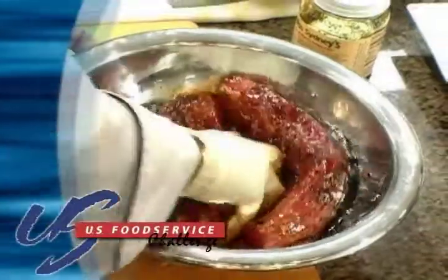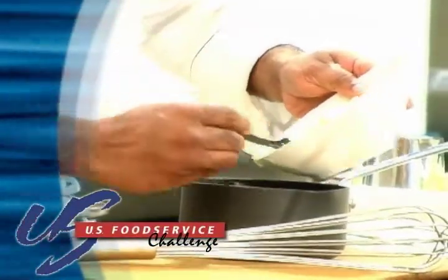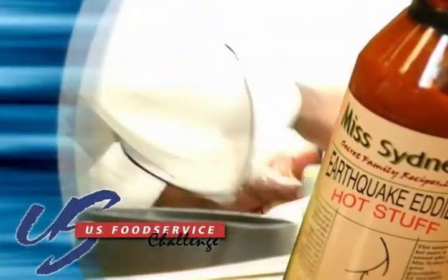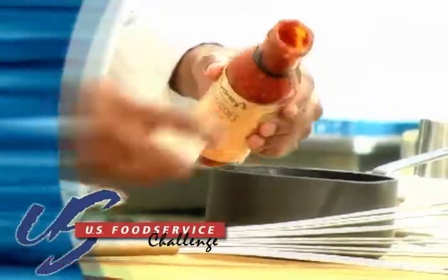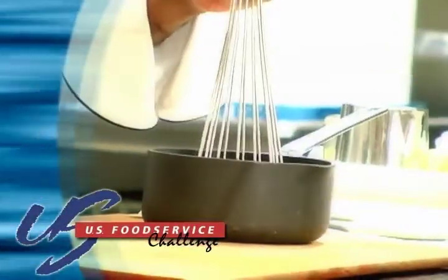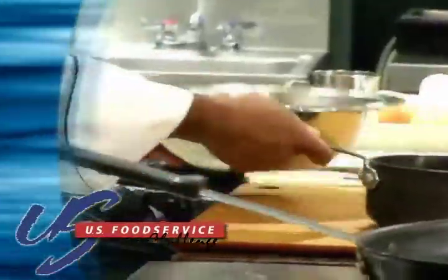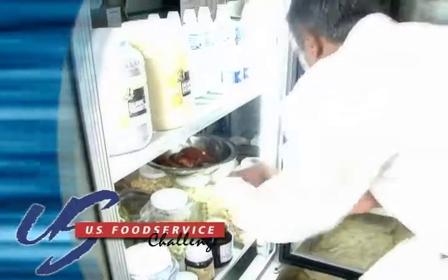So Chef, I see on your Earthquake Eddie's hot sauce, hot stuff, you've got several different applications for this. From tacos, dips and wings, nachos, like you would use your habaneros and your other peppers. So you're making a little compound, almost a bistro sauce. Salt, little crushed black peppercorn, nice and savory. And there he goes, he's putting the marinated pork in the cooler. Okay, just so you know, she's due in here in about 20 minutes.